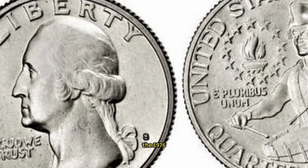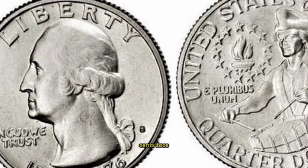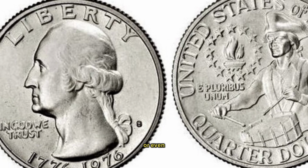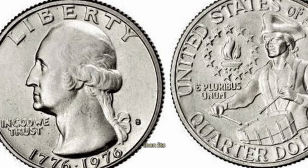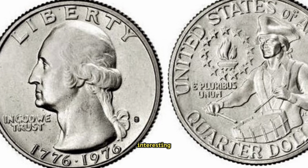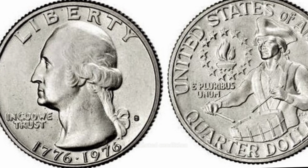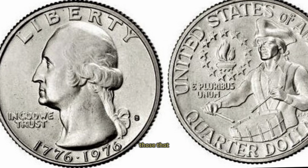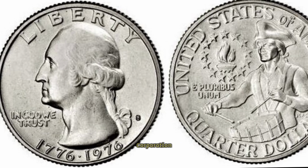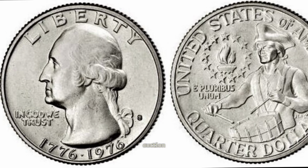Most of the 1976 bicentennial quarters that you'll find in your change are worth just 25 cents, face value. But if you have a coin that's in mint condition, or even better, if it has a special error, then its value can skyrocket. And this is where things get interesting. Some collectors are willing to pay a premium for coins that are in pristine, uncirculated condition, especially those that have been graded by professional numismatic organizations like the Numismatic Guarantee Corporation or Professional Coin Grading Service. These coins can fetch thousands of dollars at auction.